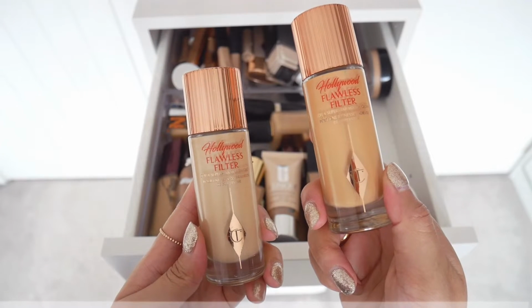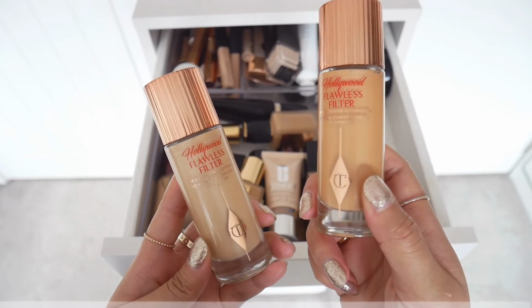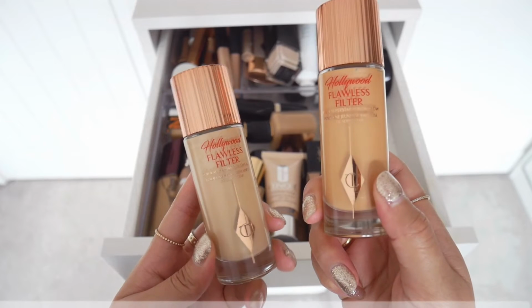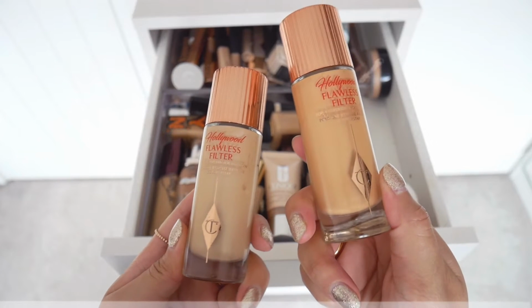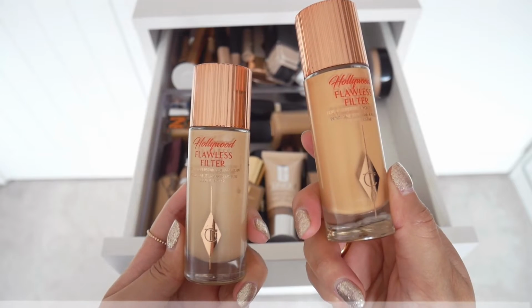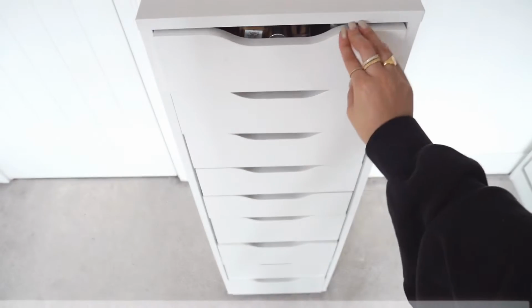Last but not least is the Charlotte Tilbury Hollywood Flawless Filter. I really love these products and I have it in a lighter shade and a darker shade, but I either use these to highlight or conceal or use it as a base underneath my foundation for a flawless luminous look. That is it for my foundation and base drawer.